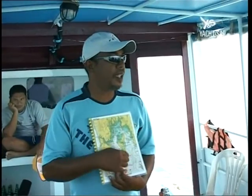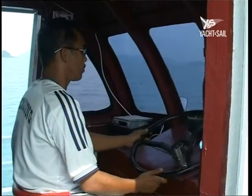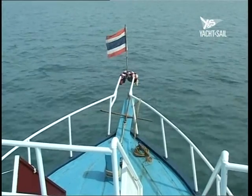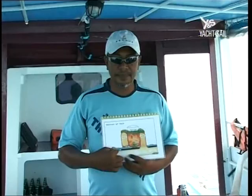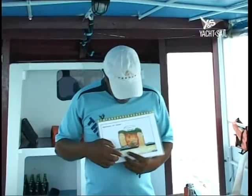The islands together in the Andaman Sea or in Phang Bay are about 160 islands. The island like this, and this one is a sea cave. And inside this one we call lagoon.